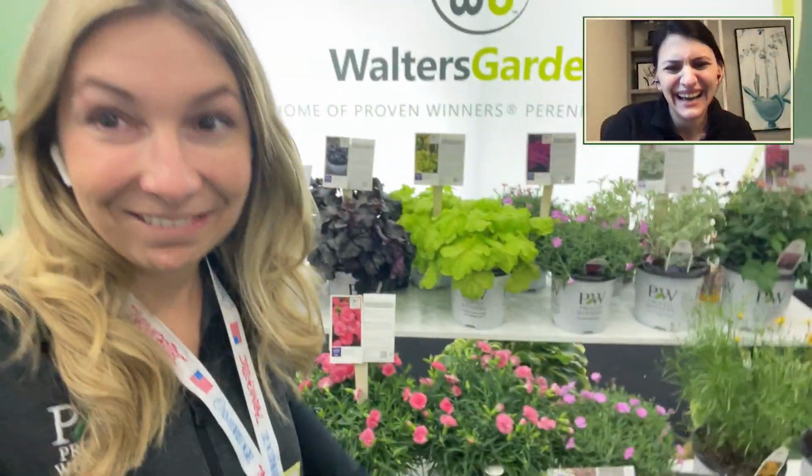What is growing on over there in the Walters Gardens booth? Yeah, so obviously I am with my work at the Walters Gardens booth. I don't know if we can flip cameras around. I believe we cannot, so you're gonna have to spin. That's okay.